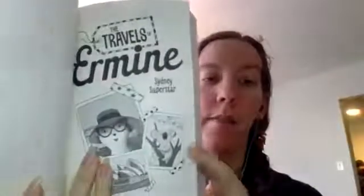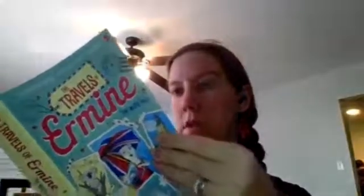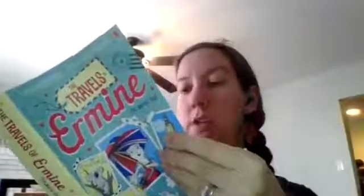So it is very thick, about a 3rd grade level, but do not let the size of it scare off your children, because it is 3 books in one. So look, this would be like book 1 right there, that thickness, which is, let me see how many pages. 163. So 163 pages roughly per book. Travels of Ermine.